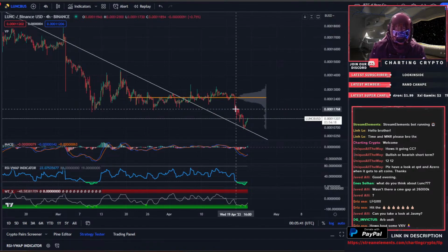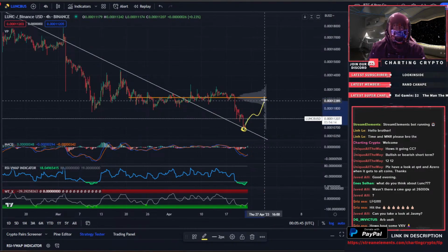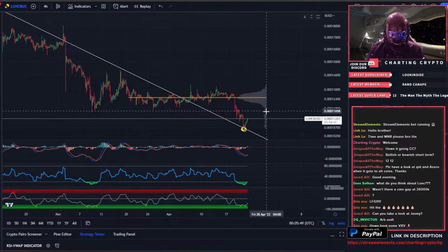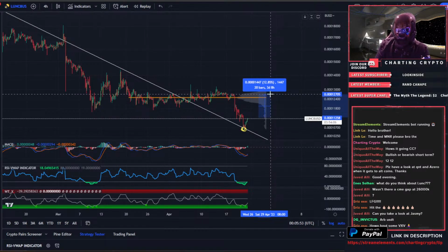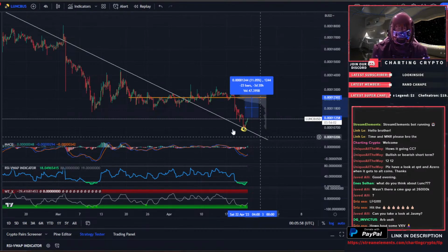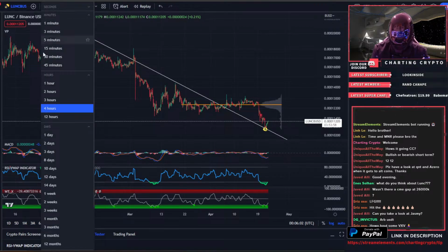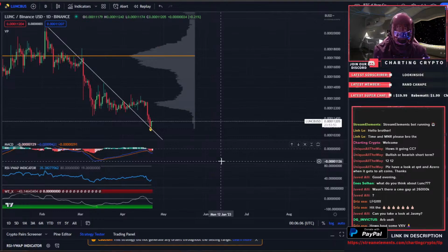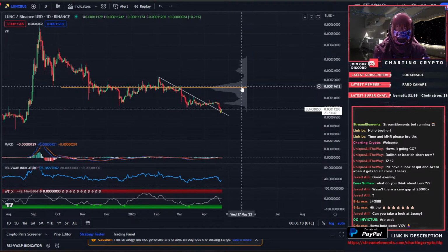But for the short term for LUNC, I think this is the lowest that we're going to be going for a while, and we're going to be working our way back up to around 125. So I wouldn't be surprised if LUNC went up 11% from where we're currently at all. That would not surprise me at all. Indicators are looking really good on the 4-hour chart. Same thing with the day. The day's starting to reverse. We're starting to lose that bearish momentum on all the indicators as well.